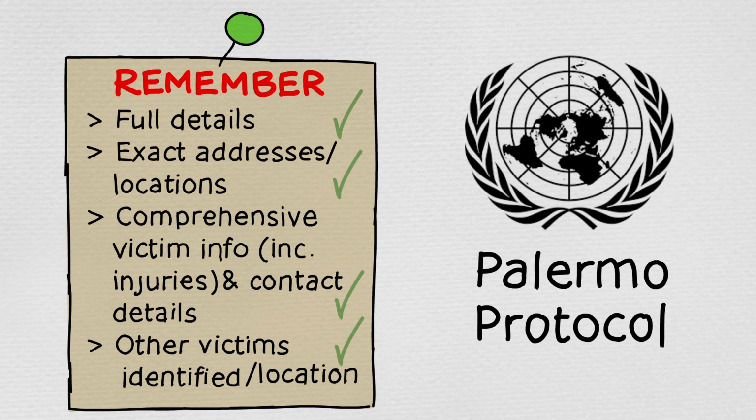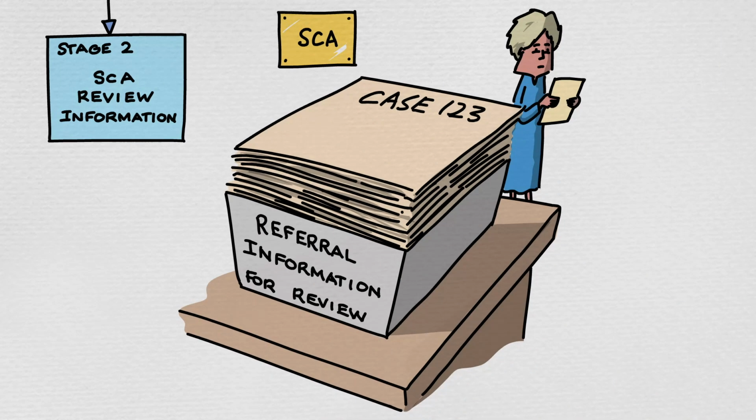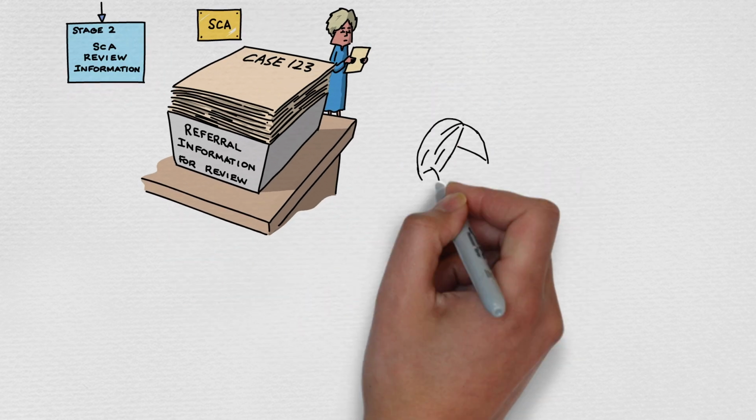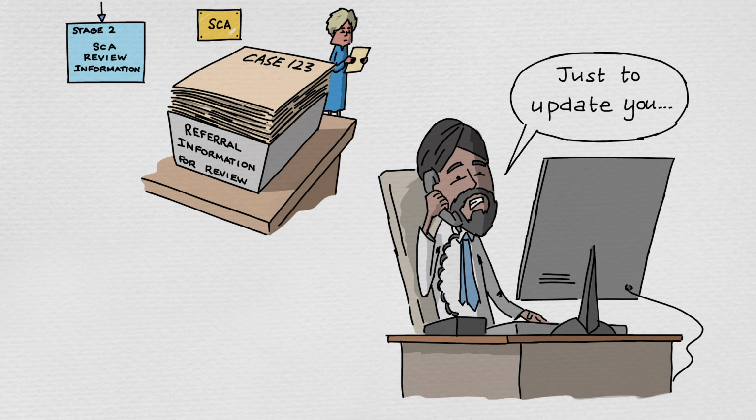Stage 2 is where the SCA review all the information available relating to the victim and their case. If you are working on an investigation with victims in the NRM, it's your responsibility to update the SCA on the investigation progress and any evidence which may help the victim receive a positive decision.